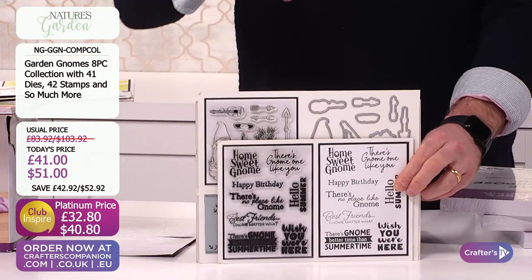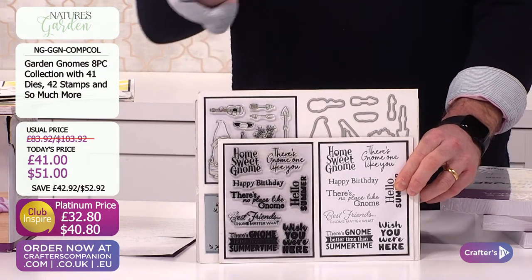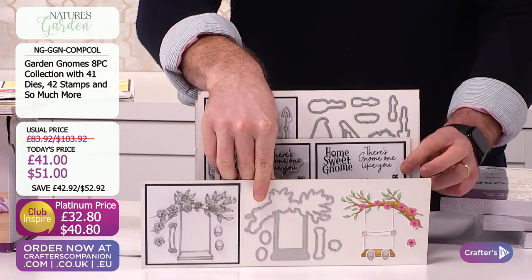You get a lovely set of sentiments included as well. And all of those, I say all of them, the majority of them are gnome themed, so they work beautifully with this set. Then you can put your two different characters on that swing as well, with your gnome swing.